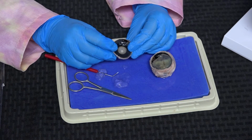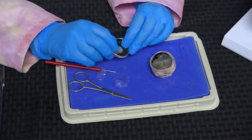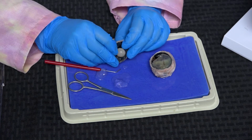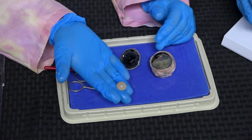All right, so you can also see the lens on the inside of the cow eye. And again, because of the preservative, it is not clear and it is no longer very flexible, but I'll pop it out so you can see it a little better. So here is the lens.